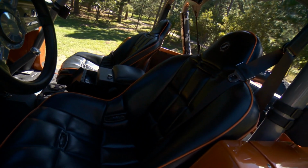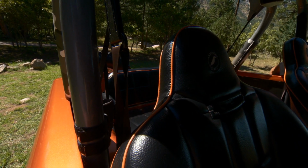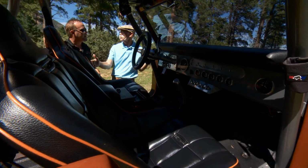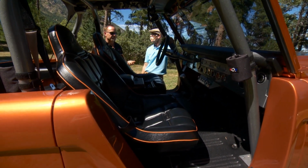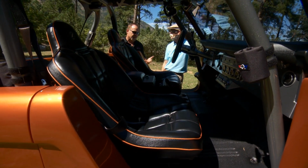I mean, you kind of want a custom direction there too. My goal there was to find something comfortable, but that held me in the vehicle, because in a vehicle like this you get tossed around a little bit. And there's no doors. So yeah, I didn't want to fall out. So I tried to find something that was, again, back to the genre of the vehicle, and functional.